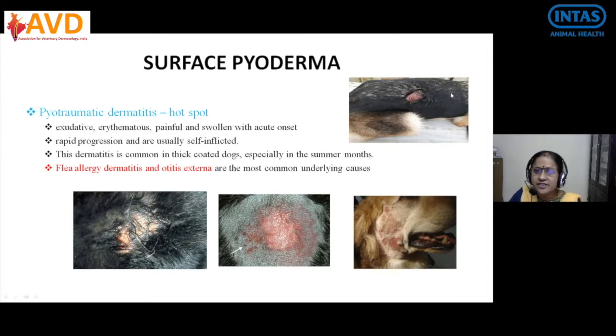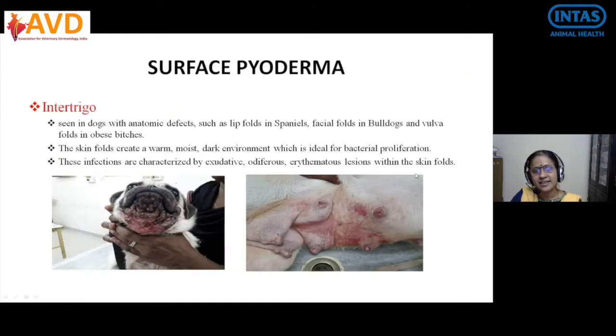So this is very superficial, and sometimes you may not see the extent of the lesion. There you can see only matted hairs with a moist, exudative and odorous lesion. You need to clip the hair so that you can see the clear lesion. It's purely on the surface of the skin. It's called a hot spot or pyotraumatic, because the animal constantly scratches the area, and it is called acute moist dermatitis. And the next category under surface pyoderma is intertrigo, that is skin fold pyoderma.